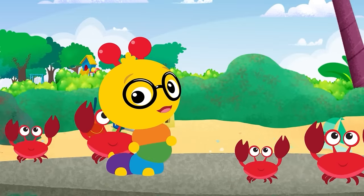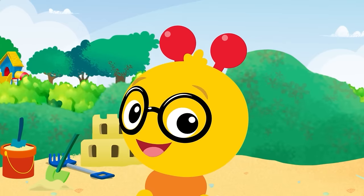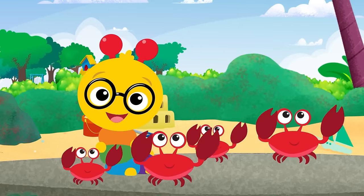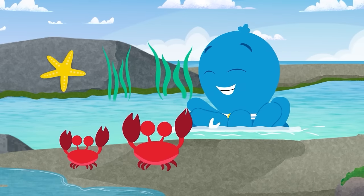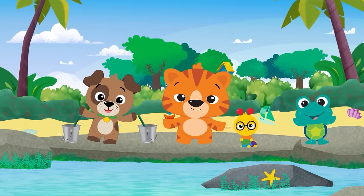Crab walk, crab walk, you move to the side. Crab walk, it's a left, right line. Crab walk, try and move fast. Crab walk, side walking, it's a blast. Crab walk, crab walk, crab walk.